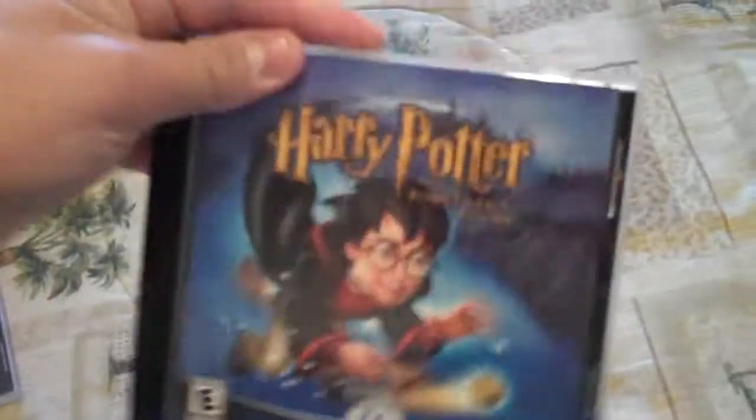And the last one I got is Harry Potter and the Sorcerer's Stone CD-ROM. This is from EA Games. Here's the front, here's the spine, and here's the back. Actions and control: you have to press a key to move, jump, aim, and cast a spell, and all those kinds of things. This is a pretty interesting CD-ROM game. I've played it more. It's sort of a difficult game, but it's really good.